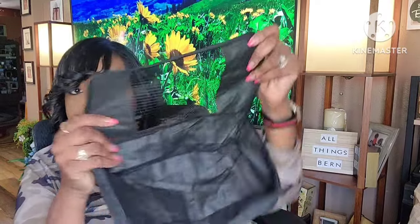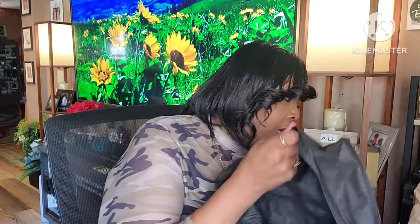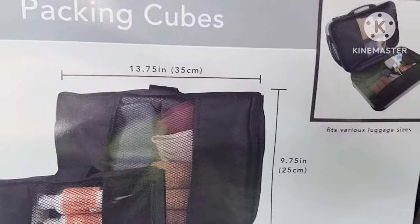Okay, not bad. I like this part so you can see what is in your bag. And you can fit quite a few things in here. They have like lotions and stuff like that in the little one. And then the other one they have like some probably undergarments or maybe even t-shirts. Interesting. Now the big one, let's see the big one.